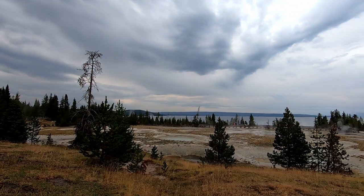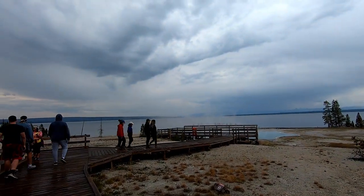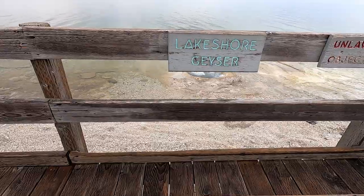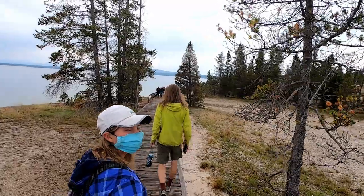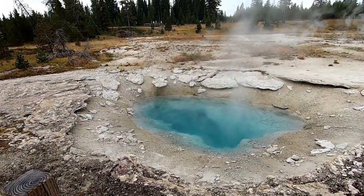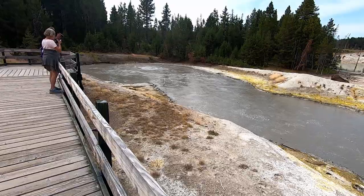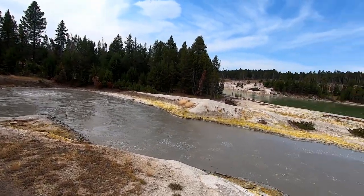Next stop, the West Thumb Geyser Basin. Another boardwalk tour of pools, geysers, and springs, but this time we had a backdrop of Yellowstone Lake and the Absarokas in the distance. It looks so pretty. After that, we went to the mud volcano, then sauntered down the trail, taking in the rest of the hydrothermal features.